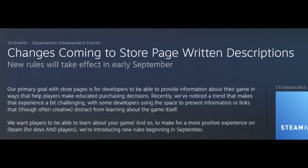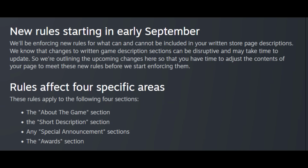We want players to be able to learn about your game, and so to make for a more positive experience on Steam for devs and the players, we're introducing new rules beginning in September. New rules starting in early September will be enforcing new rules for what can and cannot be included in your written store page descriptions. We know that changes to written game description sections can be disruptive and may take time to update. So we're outlining the upcoming changes here so that you have time to adjust the contents of your page to meet these new rules before we start enforcing them.